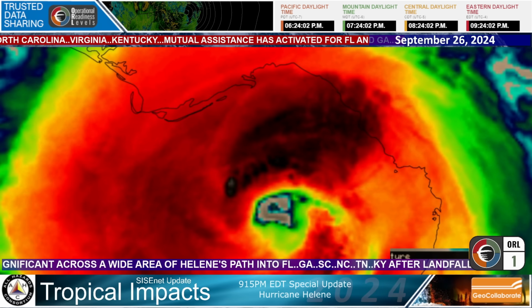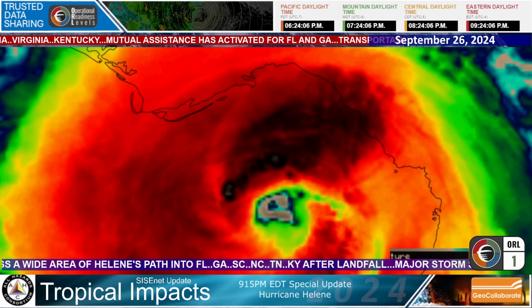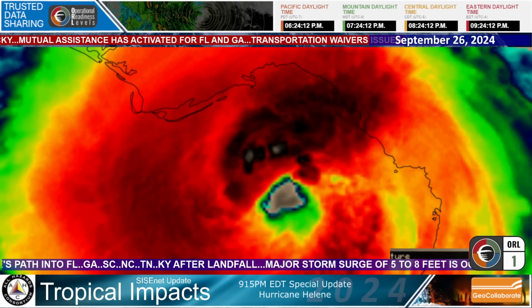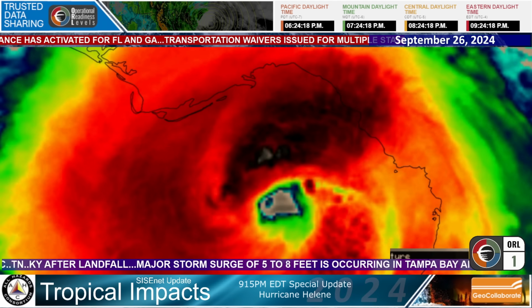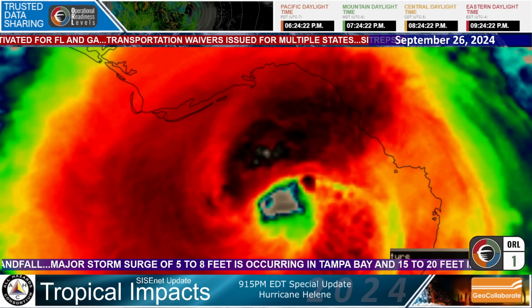It looks like this is going to be a devastating evening for the Big Bend area of Florida in through Tallahassee, and it's going to go downhill from there throughout central Georgia. Now, if I pull up, widen out here in GeoCollaborate, you see all the buoy observations, and this is the path that the storm is going to take up through central Georgia, and it's like a buzzsaw going through trees.